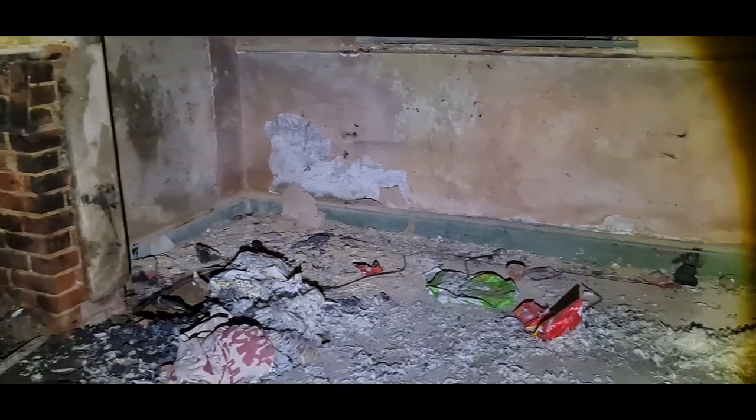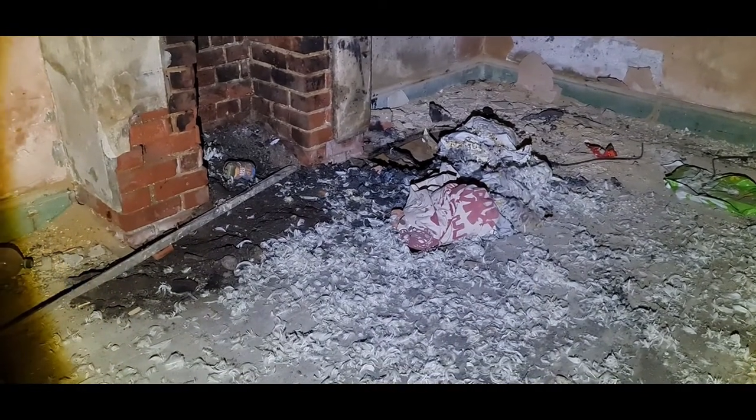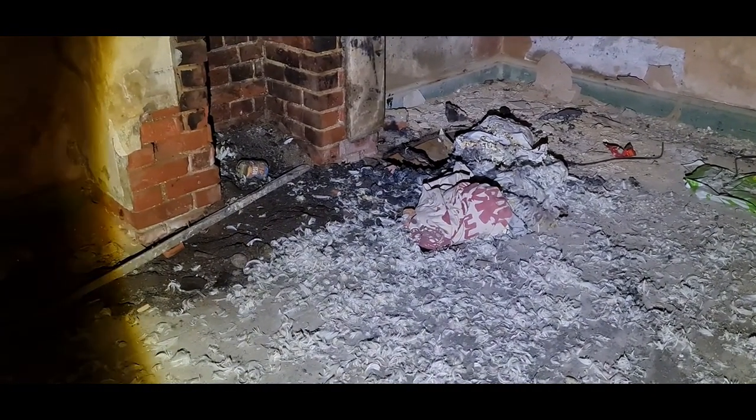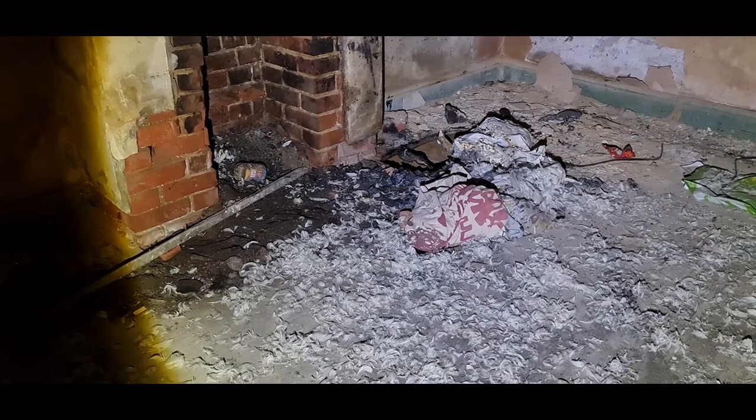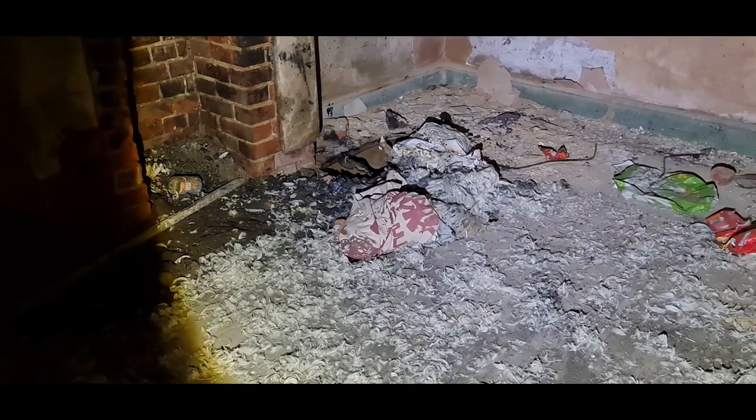Absolutely trashed, as usual. No change there. That is actually, I believe, a load of quilt feathers. So I don't think it's anything sinister like a mass bird massacre.